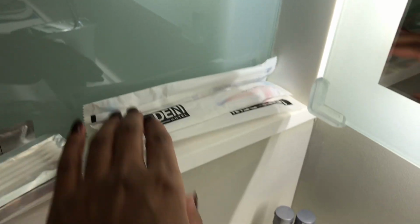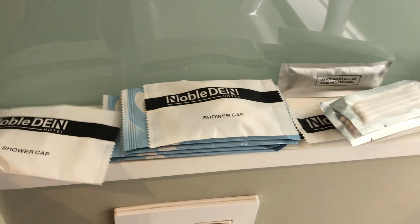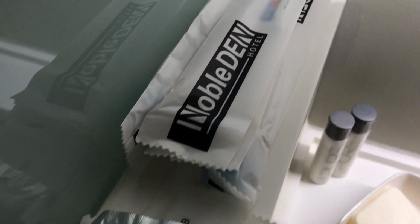And the hotel included toothbrushes, just quick essential shower caps, Q-tips, and also travel makeup wipes, which was cool. And they also included some room slippers that I didn't show, but those were cute and I used those too. I definitely love these mirrors. And the room was just like a perfect size, especially for a New York hotel.